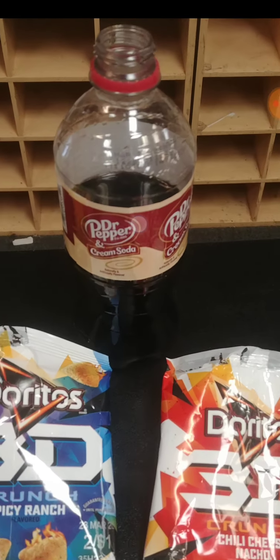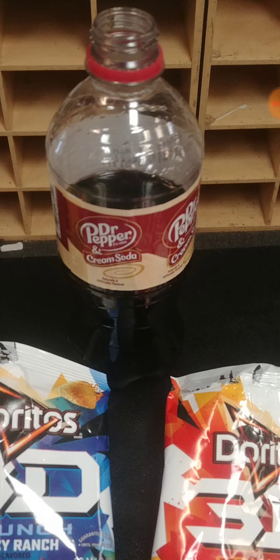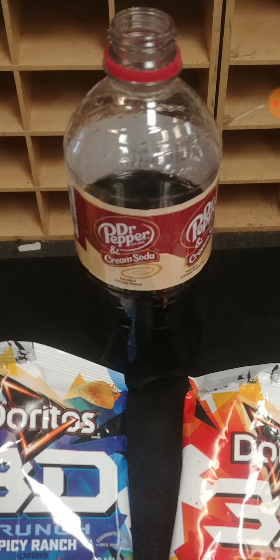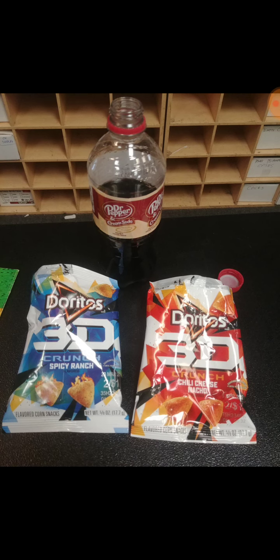Then here is the Dr Pepper and cream soda mixed together. Now this reminds me of the berries and cream that they used to have, only it doesn't have the fruity berry taste, but it is very creamy. Not as creamy as that, but it's still pretty creamy in comparison to regular Dr Pepper or other flavored Dr Peppers.